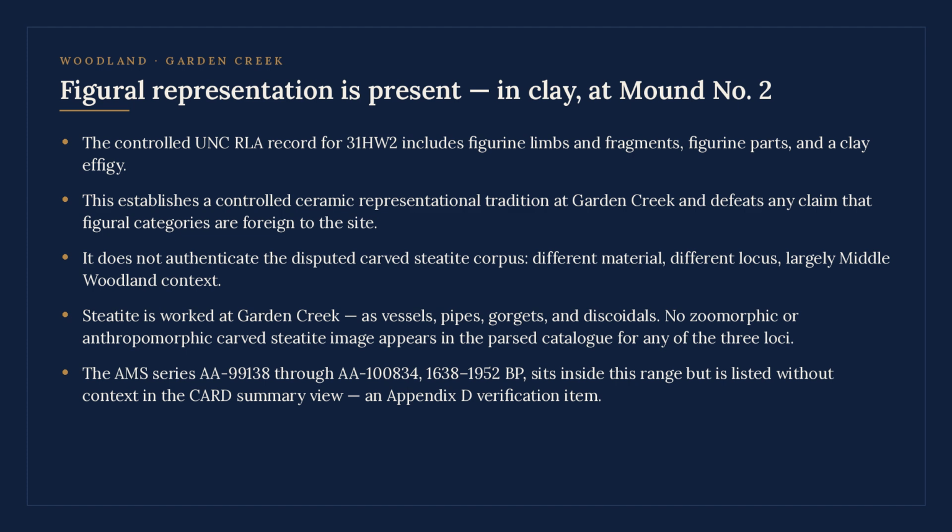Different material, different locus, and a largely Middle Woodland context. Steatite is worked at Garden Creek, but as vessels, pipes, gorgets, and discoidals. No zoomorphic or anthropomorphic carved steatite image appears in the parsed catalog for any of the 3 loci. The AA series of AMS determinations sits inside the Woodland range, but it is listed without context in the card summary view and remains a verification item.